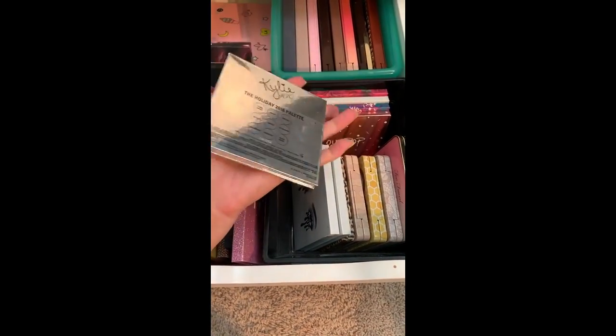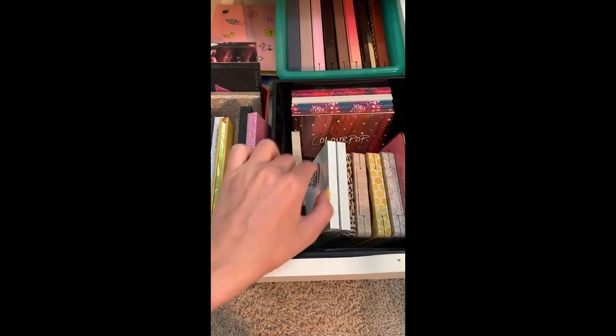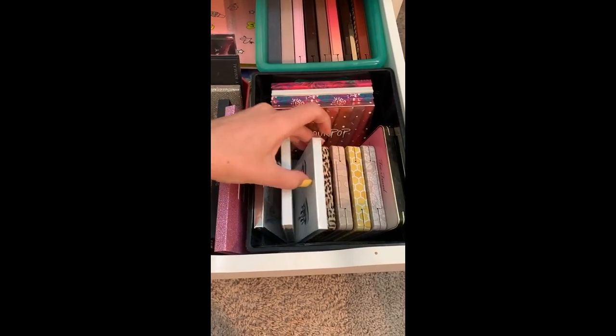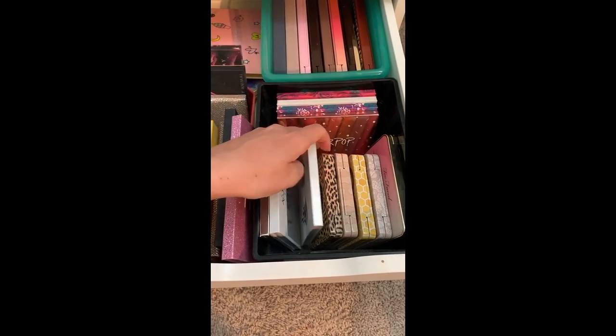Here, these are going to be my compact little Kylie palettes. So this is one of the holiday edition ones, the 2016 holiday palette. This one is the Blue Honey palette, and this one here is the purple palette. You can tell by the drips on the eyes.